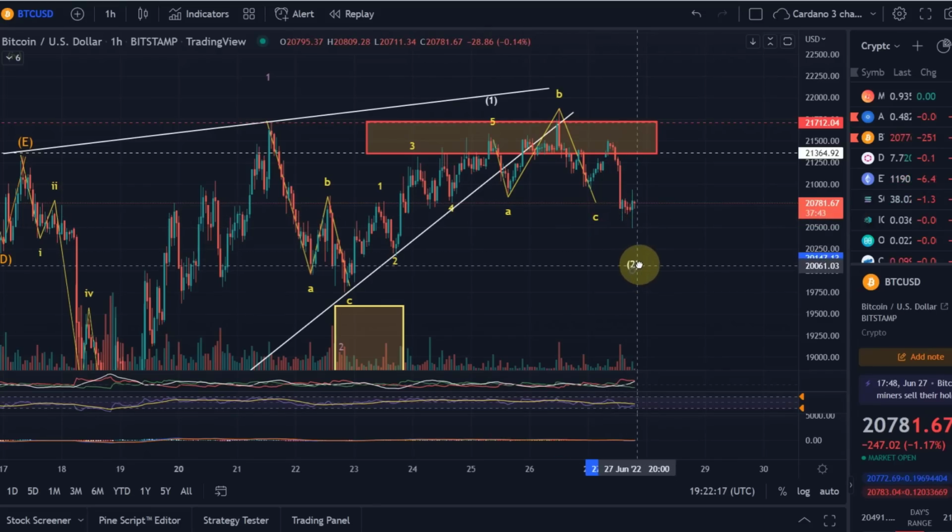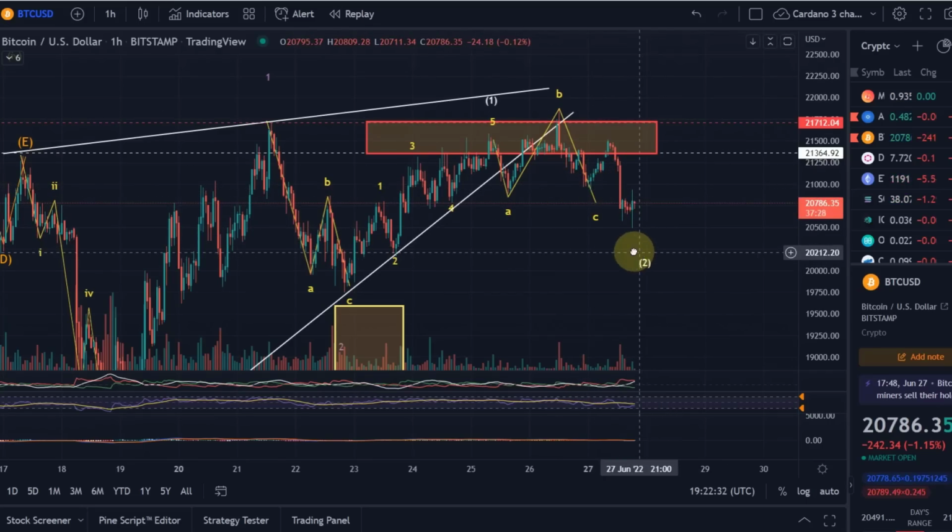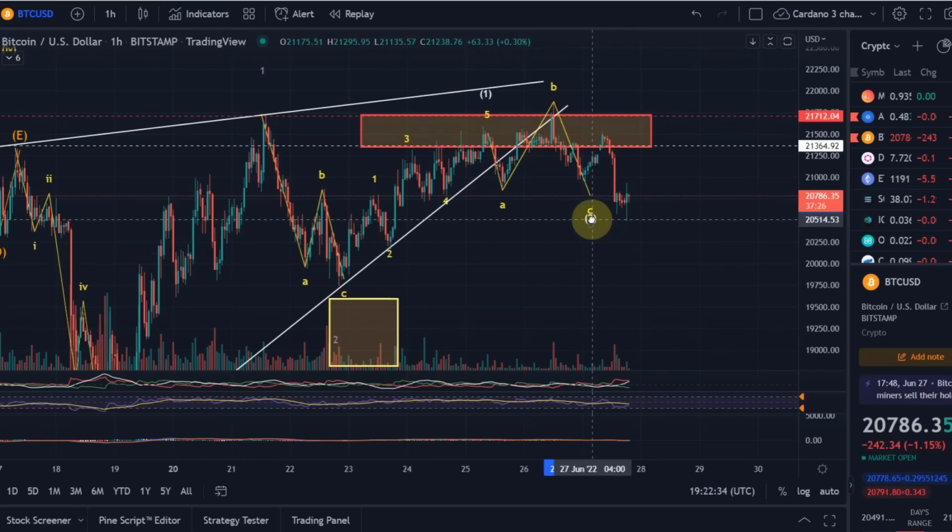This can go a little bit lower. That is just absolutely possible in this scenario. Also in a bullish scenario, we can in this wave 2 come lower. I even told you in the previous video, if we already go up from here, it would be super bullish because the retracement for a wave 2 was a little bit too short.